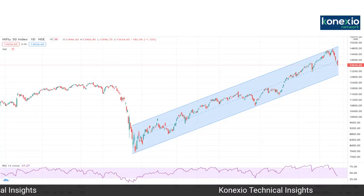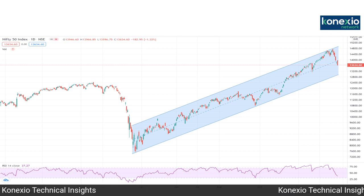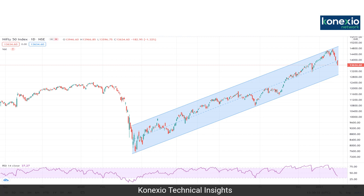Now, the crucial supports in the Nifty for next week: the first support is placed at 13,432. If it breaks those levels, then the next crucial support is coming at 13,131, and below those levels, 13,000, which is the psychological mark and also the upward rising channel's support line. So definitely there are three crucial supports in the Nifty: first, 13,432, then 13,131, and then 13,000.